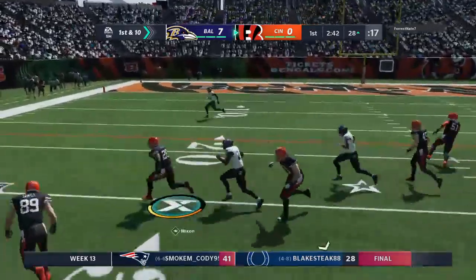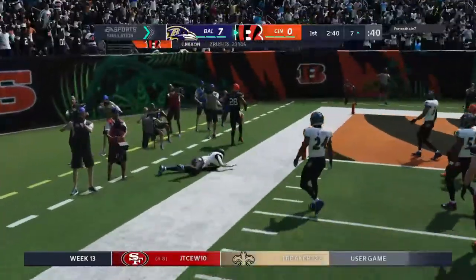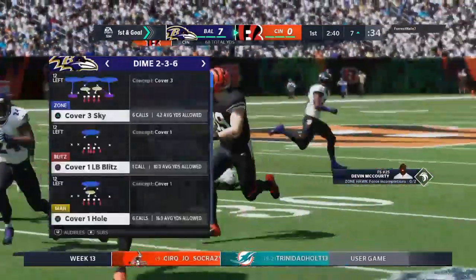Mixon with a 1st down carry. And he's got some space here. And he is out of bounds, but first he gets it inside the 10 to the 7. That's good for 21 yards and a 1st down.